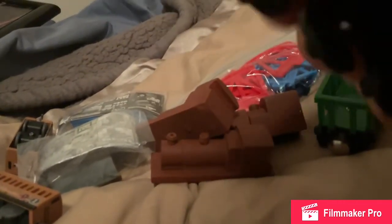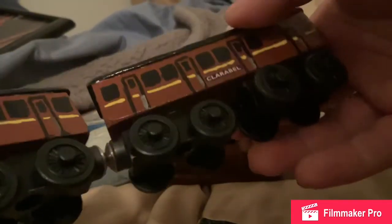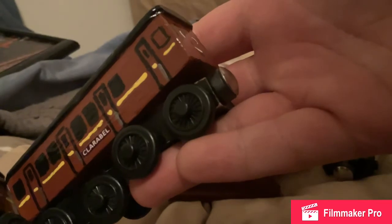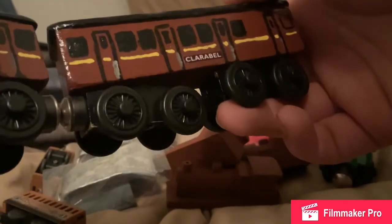These were $30 for the pair. Yeah, I know it seems a little steep, but I just wanted to have it. It saves me from the trouble of making my own Annie and Clarabelle, which were obviously made out of express coaches. So yeah, can't wait to put them behind my Railway Series Accurate Thomas one day.